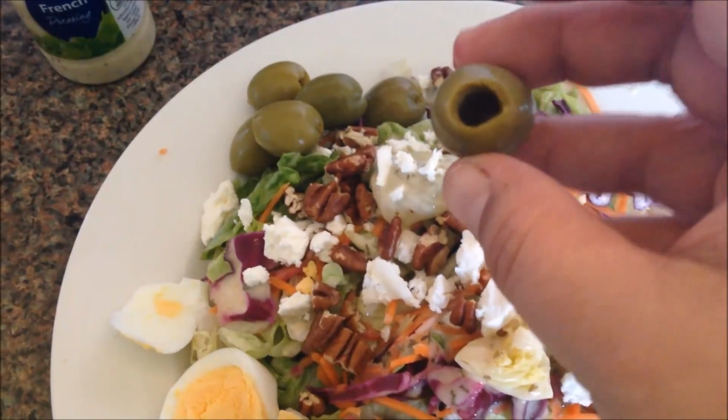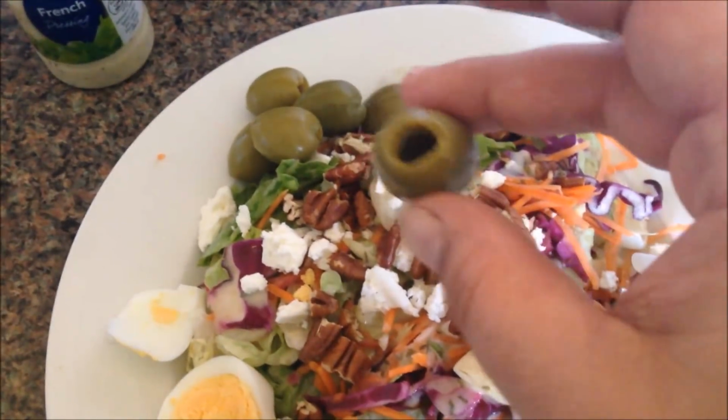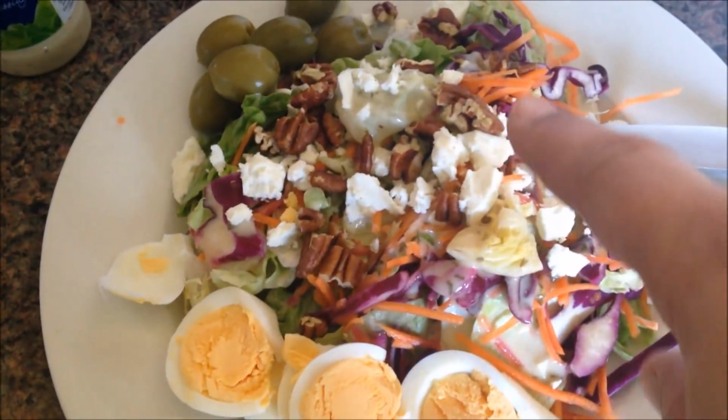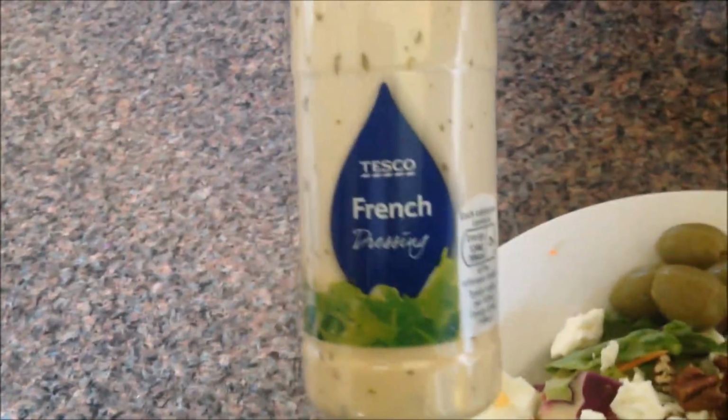I prefer them with the pit because they taste a lot better, and then I just take out the pit. Also having a boiled egg. I've got some pecans and some feta as well, and the dressing I'm using is the only one I've got, the French dressing. So I finished my lunch and I'm back in my office. I'm going to do a bit more work, a bit more editing, and I'll see you guys in a minute.